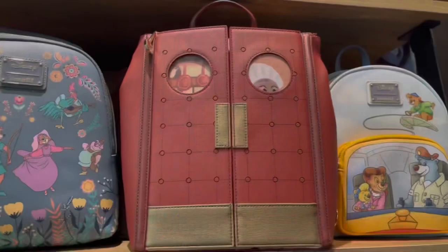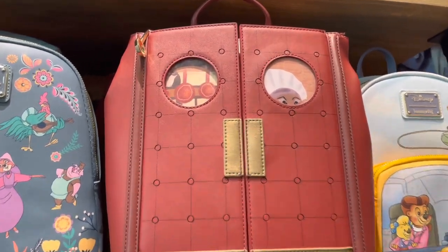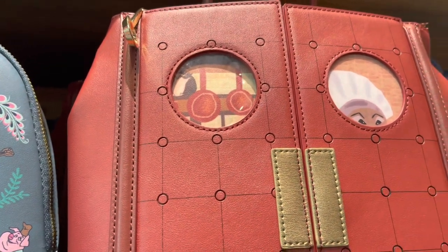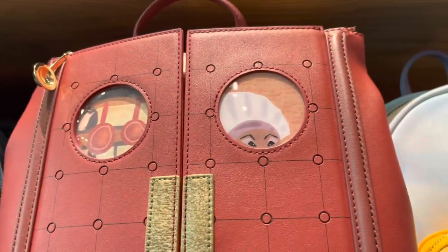We want something new. You all are going to have to brace yourself with me when it comes to showing you the inside of this bag. This bag was very difficult to show you the inside of. I even had to get help from another collector that was in the store. One of the males actually helped me.